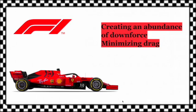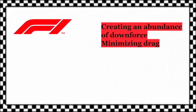F1 or Formula One is a motor racing sport which is based entirely on physics. Physics plays a fundamental role in F1 racing. The cars are designed entirely on aerodynamics. A Formula One car is essentially a physics laboratory on four wheels, except it goes at crazy speed and is more exciting. The main goal of F1 is to drive as fast as you can. They do this by creating an abundance of downforce while also minimizing drag.